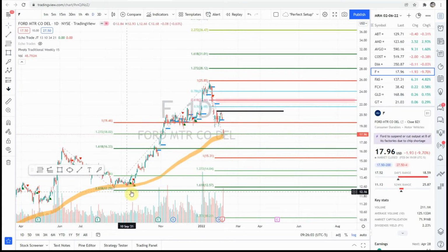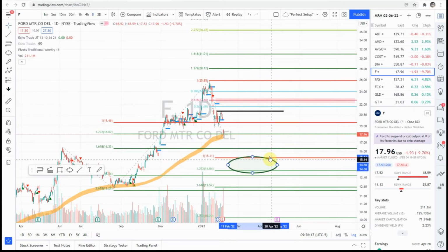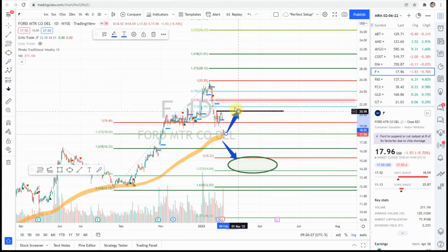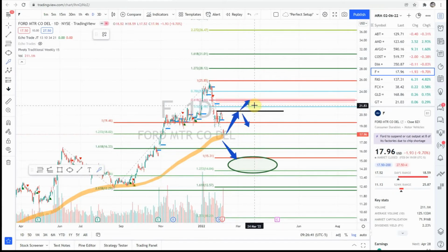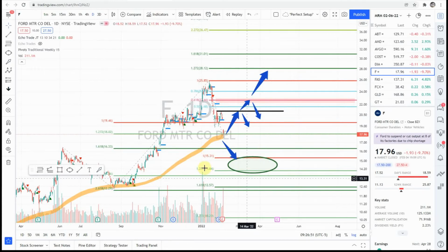Right now, I think it might be headed into this area right down here. If it breaks any lower, it's probably heading down here. If it bounces, watch out for resistance there. And then above there, it can get higher, but it could bounce down there, and it could bounce down here, or break out. All right, that's Ford right now.